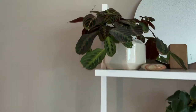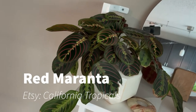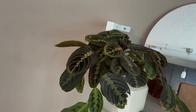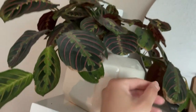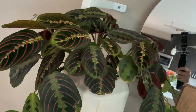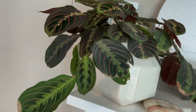But I have my red Maranta up here and it's absolutely thriving. This guy has bloomed for me, gosh, two, three, four times in the past few months. Obviously it has some crispy tips on some of the old leaves here. It's not perfect. But this guy's gone insane. It's probably quadrupled in size since I got it, and I just love it.